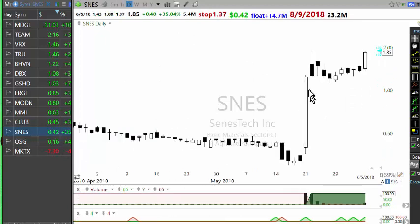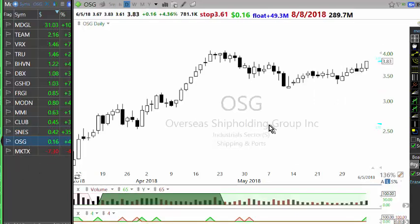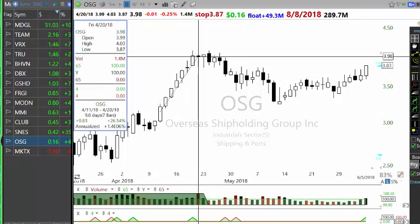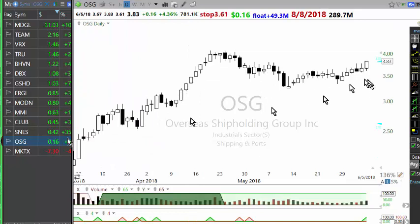Then this is a low priced one, really very low priced one, but looks nice. Then you have Overseas Shipbuilder Holding Company, which is breaking out, a 4% breakout. Nice move here. If you see here, this was almost a 26% move, so looks nice.